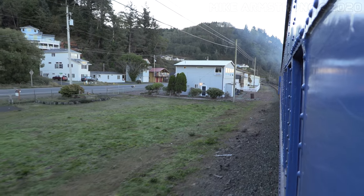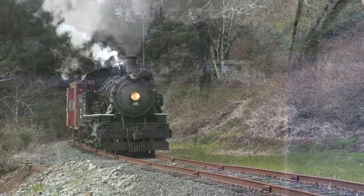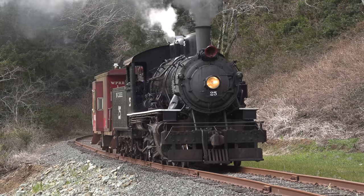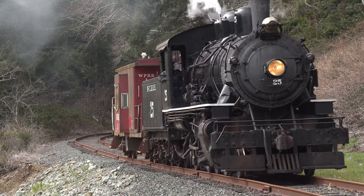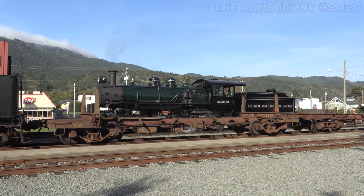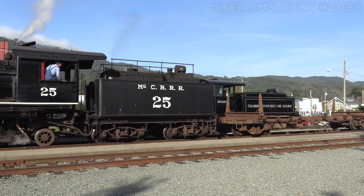I was fortunate enough to have the opportunity to visit the railroad in late 2018 and early 2019 to take part in two special photography events, one organized by Lerro Productions and the other by Trains Magazine. Both of these events featured the railroad's McCloud Railway No. 25, as well as the privately owned Polson Logging Company No. 2.